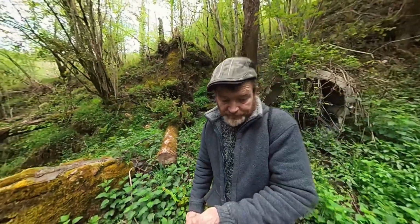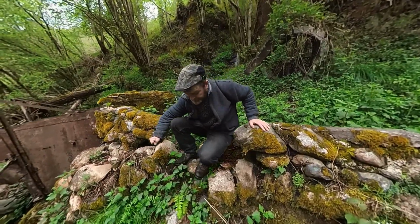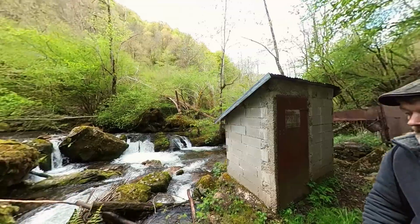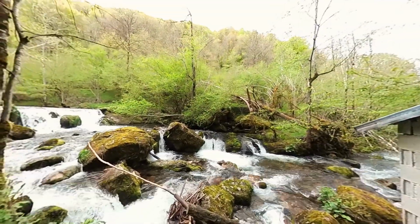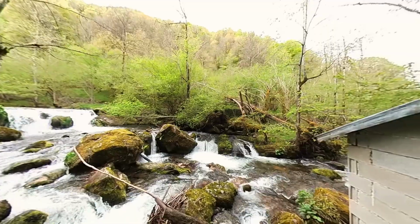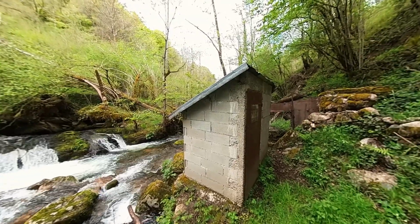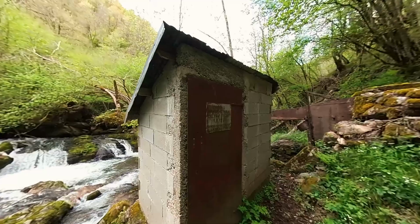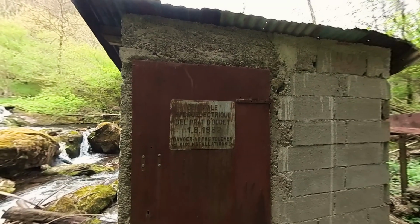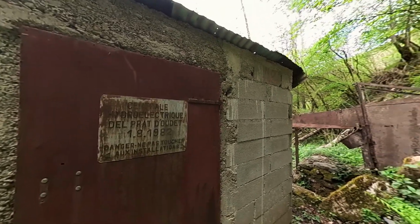And if we scrabble down here, oh, it's a bit slippery today. And again, this breeze block concrete building looks a lot newer than some of the old stone infrastructure. And on the door here, we have a Centrale Hydroélectrique del Prat de Uday, 1982. Danger, ne pas toucher aux installations. Probably means you're going to get an electric shock.